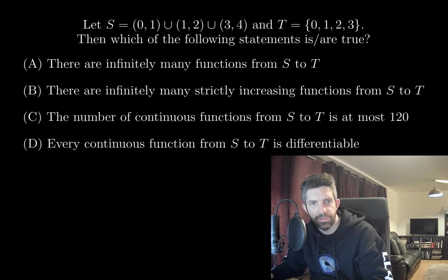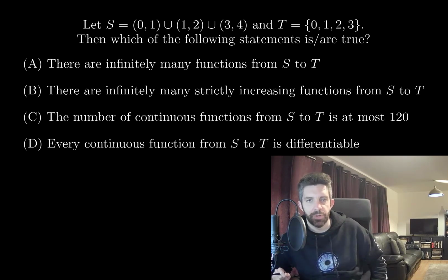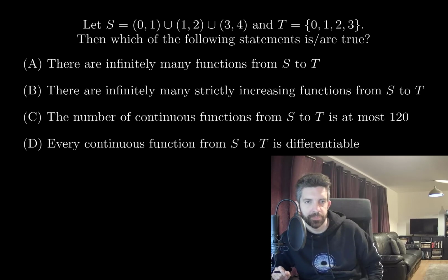A: There are infinitely many functions from S to T. B: There are infinitely many strictly increasing functions from S to T. C: The number of continuous functions from S to T is at most 120. D: Every continuous function from S to T is differentiable. Interesting.